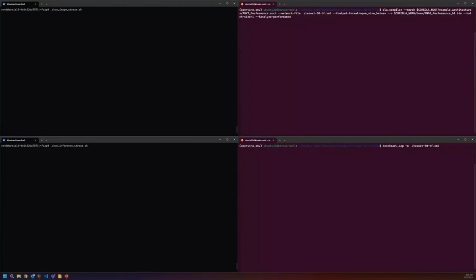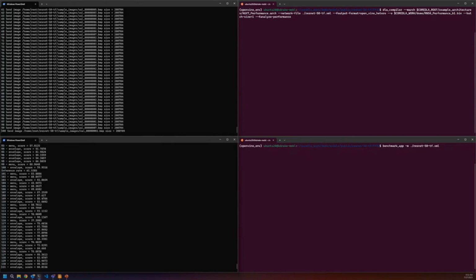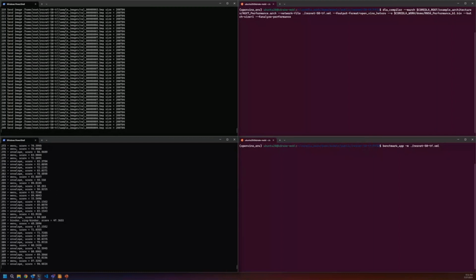As you can see on my screen, the left side is the Arria 10. We are SSH'd into the Arria 10 in 2 separate sessions. The first window will run the image stream, and the second window will run the inference stream. As you can see, it is outputting the identification and the score for the object detection.